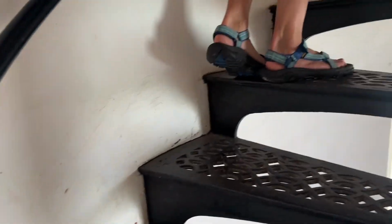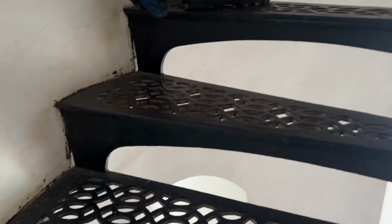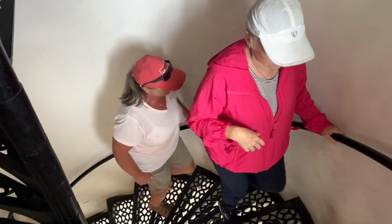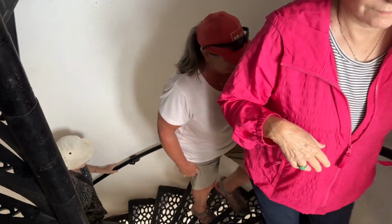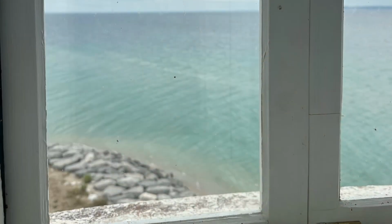Oh my God, sorry, go ahead. If you get dizzy, look at the wall or the railing. If you feel the staircase move, it's just not attached to the wall. They're renovating it. So good for my step count. I feel like I want to dip.